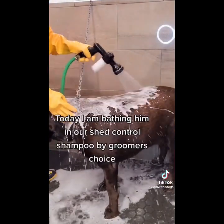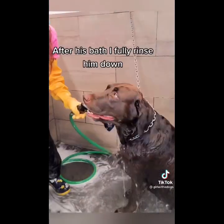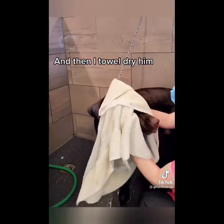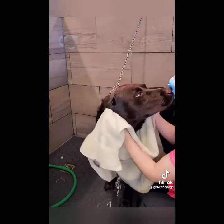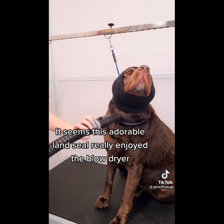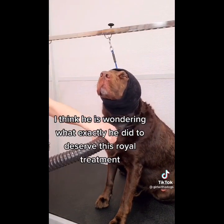Today I am bathing him in our Shed Control shampoo by Groomer's Choice. After his bath, I fully rinse him down, and then I towel dry him. And Milo's favorite part is coming up next. It seems this adorable land seal really enjoyed the blow dryer. I think he is wondering what exactly he did to deserve this royal treatment.